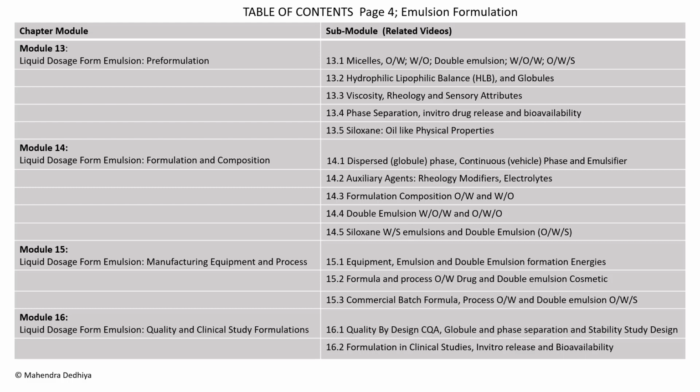Concepts such as HLB and the globule, rheology, and sensory attributes that are extremely critical in cosmetic formulations are also included. Siloxane, with its oil-like physical property, is discussed in detail, and siloxanes are very commonly used in the cosmetic industry as well as pharmaceutical formulations.